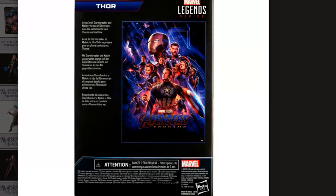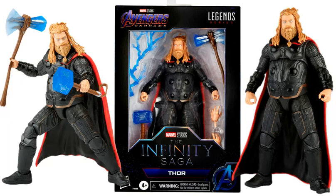I think it just looks like a fantastic figure in general, and it's a character and the style of a character that I absolutely love. So overall, I am incredibly stoked for this.